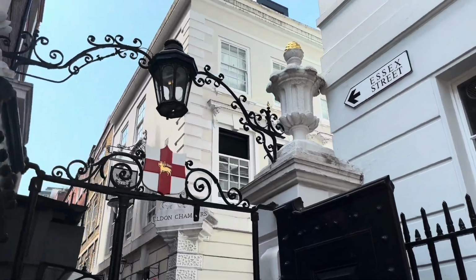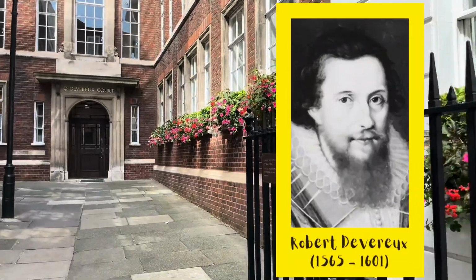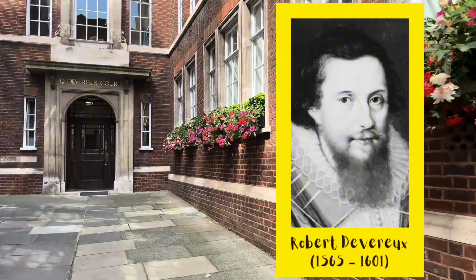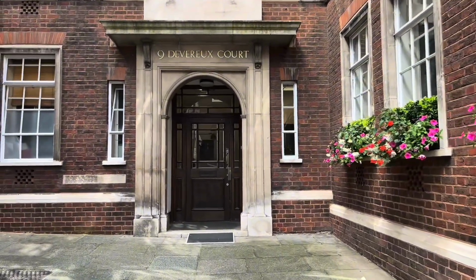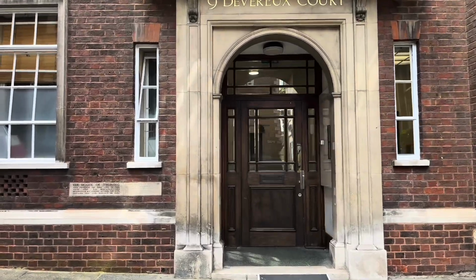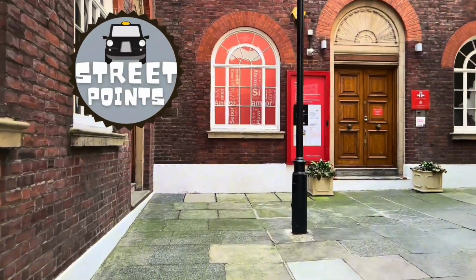The area itself, Devereux Court, is named after Robert Devereux, the 2nd Earl of Essex. He was a favourite of Queen Elizabeth I. He wasn't a favourite forever because he was executed in 1601 for treason. But I like a street name with an origin, so we're giving it street points.